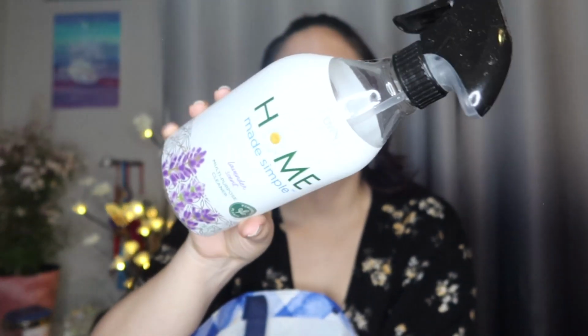So yeah, this one I liked a lot. This is a lavender scent. It worked pretty well, and I used that up, so no complaints there. I think I got it at maybe Grocery Outlet or something.